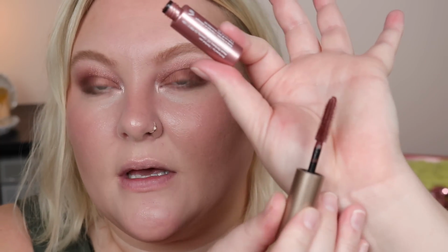For mascara, I have a few different options. I have a black, a brown, and I also have a burgundy, and I'm really tempted for the burgundy, but I don't know if this is the right look. So this is from Cella. Look at that color.